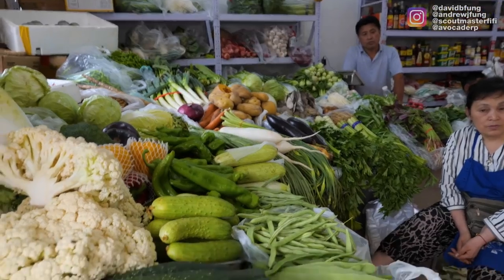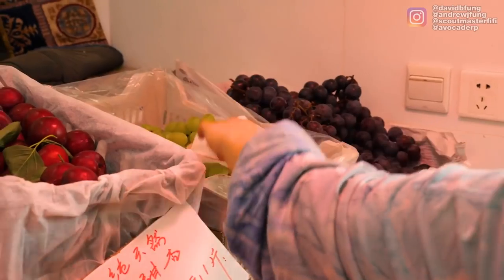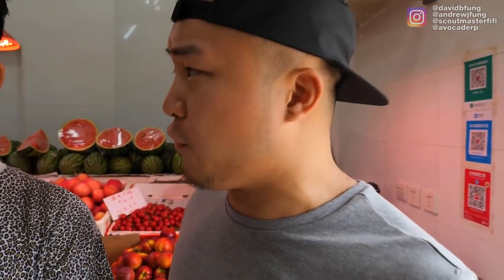I would say that just going around some Hutongs made me realize that New York's Chinatown specifically is actually not that different from China.